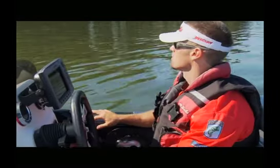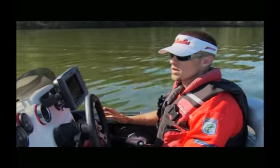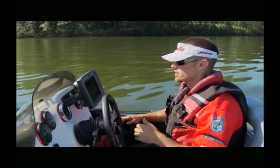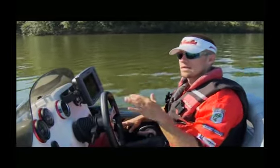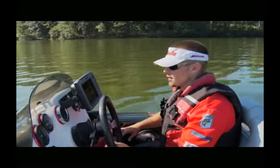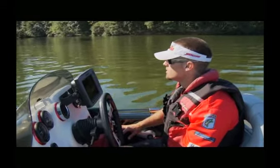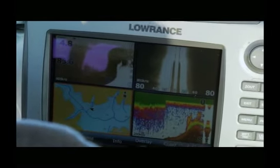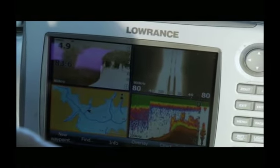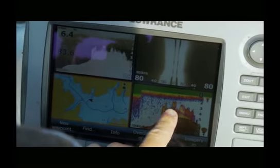I'm just gonna start looking for some offshore structure, just anything different. This lake looks pretty flat. So I want to try to find anything that's, you know, hard spot, creek channel, brush pile, anything like that, any type of hump, anything different out here because it looks pretty flat on the depth finder. Comes way on up, looks like it's got grass on it. That's all grass. You can see that's the bottom and then that's the grass.